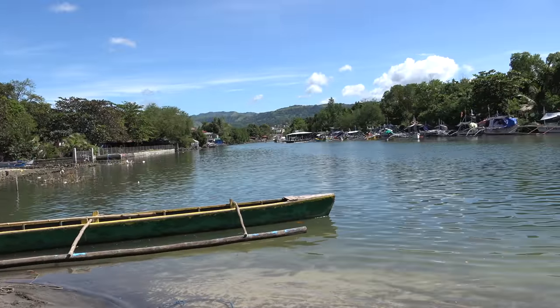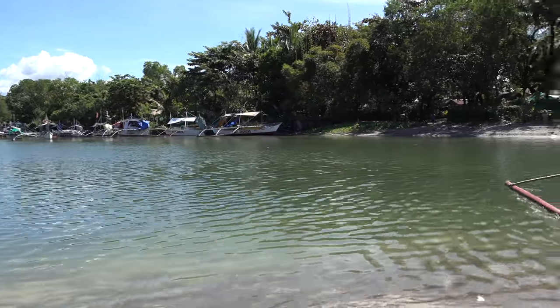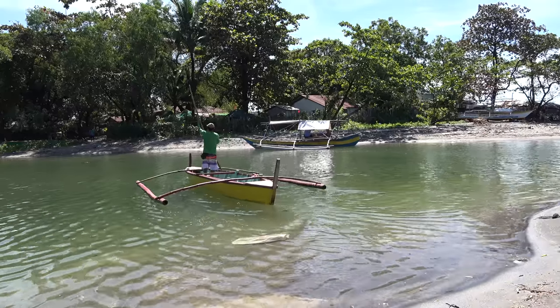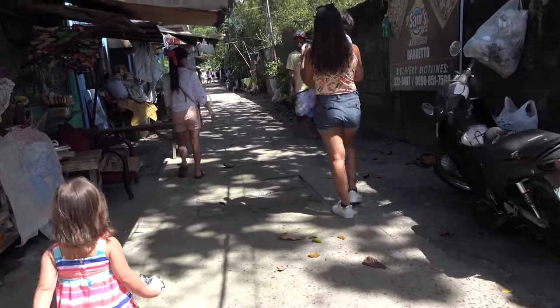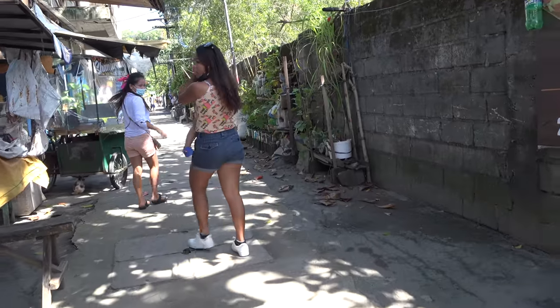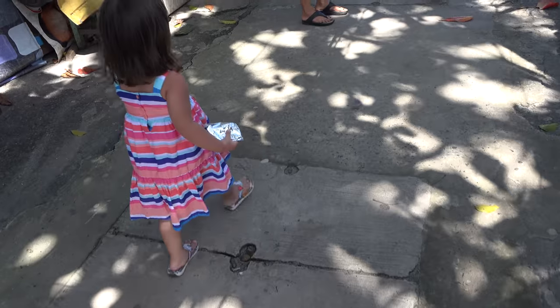Again, here's a look around. There's a boatman right there. Thank you very much for getting us across, my friend. Hello. Hello, sweetie.